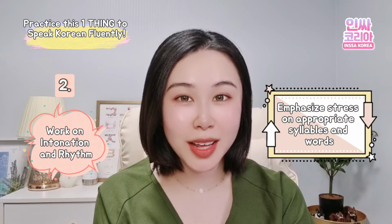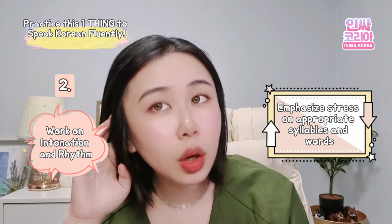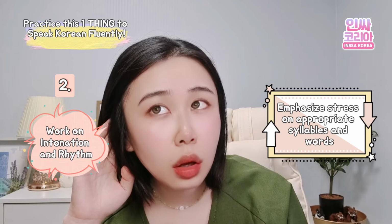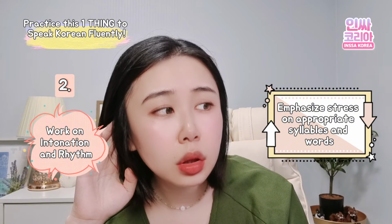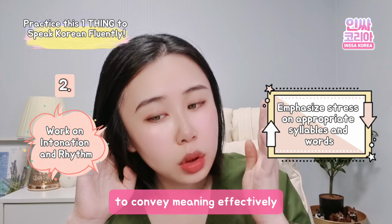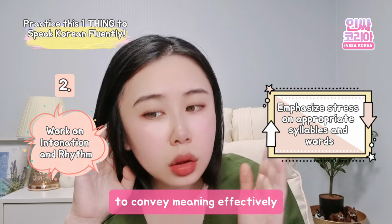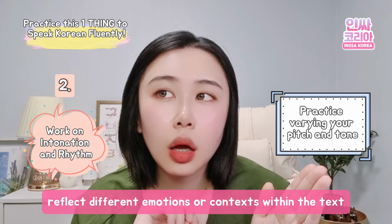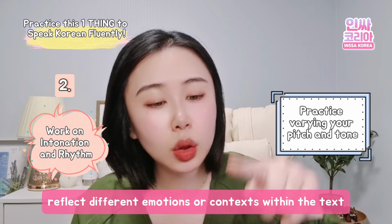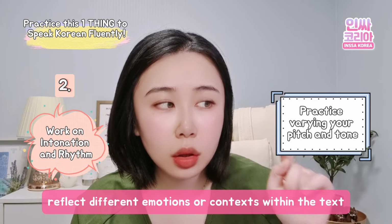Work on intonation and rhythm. Mimic the natural rhythm and intonation of spoken Korean by listening to native speakers or recordings. Emphasize stress on appropriate syllables and words to convey meaning effectively. Practice varying your pitch and tone to reflect different emotions or context within the text.